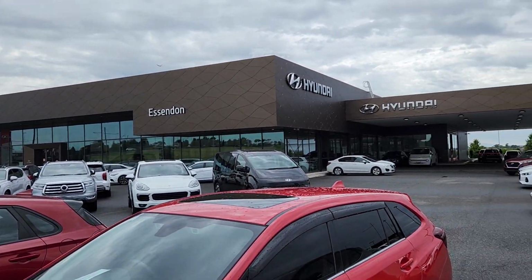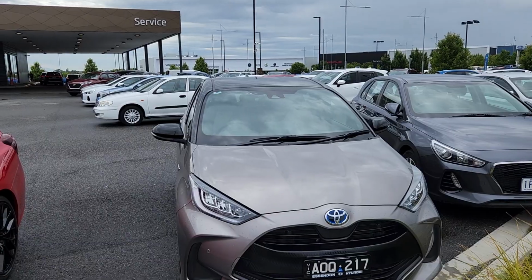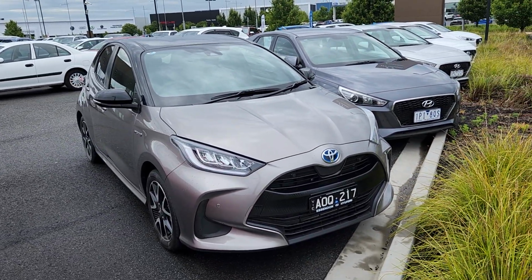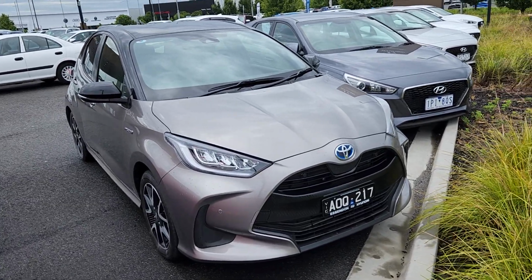This is our dealership. I'll show you the Toyota Yaris we discussed earlier. So what I'll do is I'll walk around the vehicle. I did walk around it beforehand, I just couldn't find any flaws, but I'll walk around and show you personally as well.